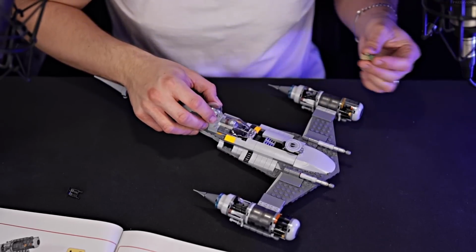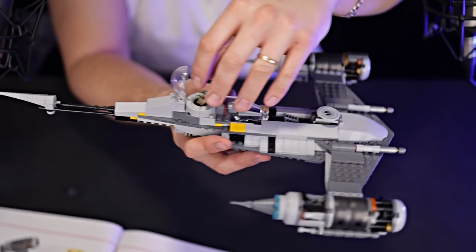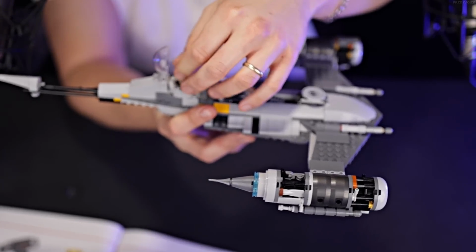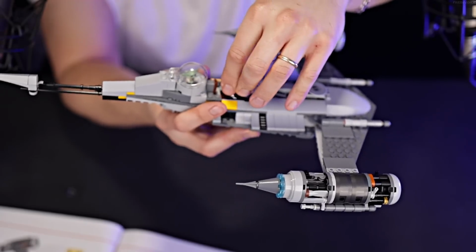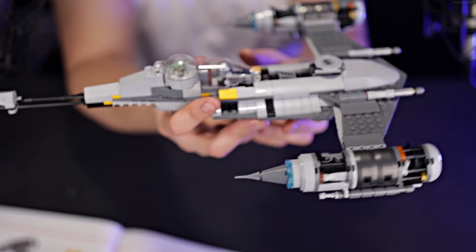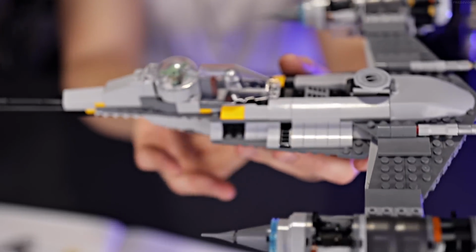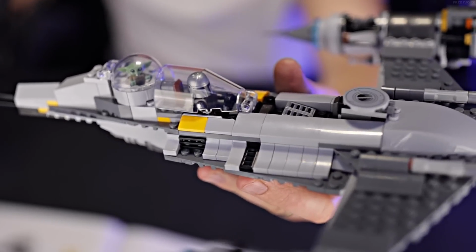And then, literally, the best part. Okay. That's so cool. And there we have our Mandalorian.